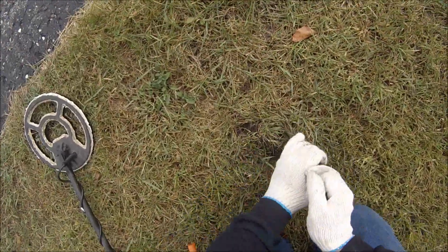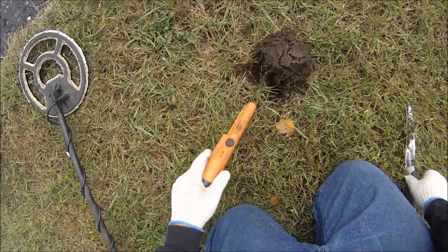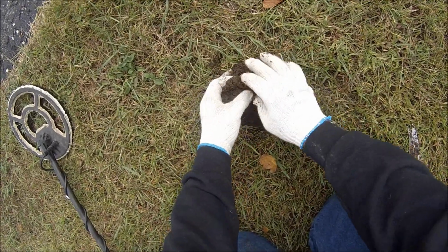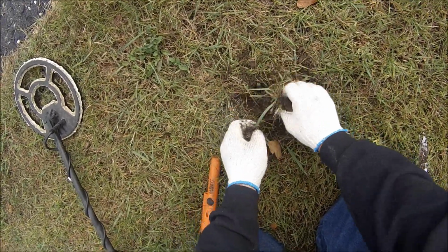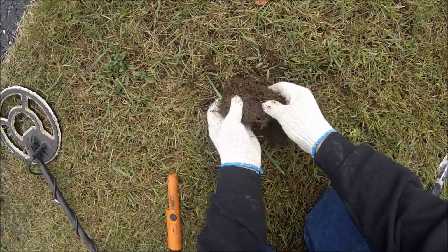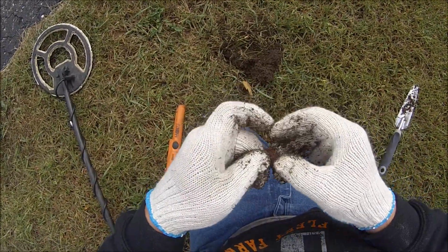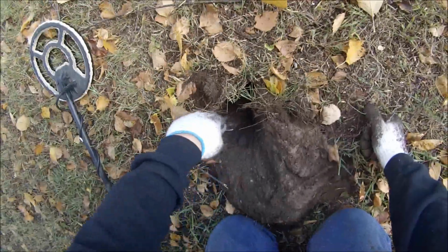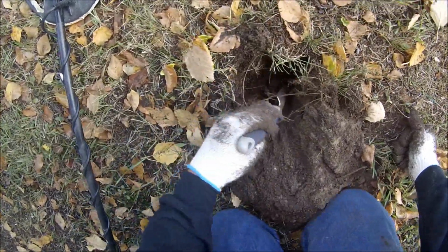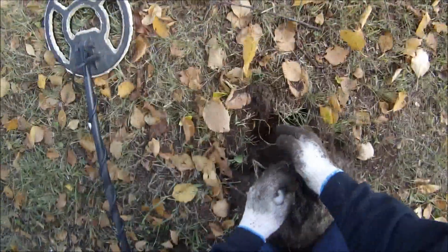Yeah, I dug this area once before at my sister's house. She actually lives just up the road a little ways, and I found some really nice old Hot Wheels in front of her place, so kind of hoping for some more of them today. Maybe some wheat pennies, old coins of some kind. Oh, there's a penny, just copper. 1979. Appears to be a can, but if it's that deep, it's gotta be a real old one.